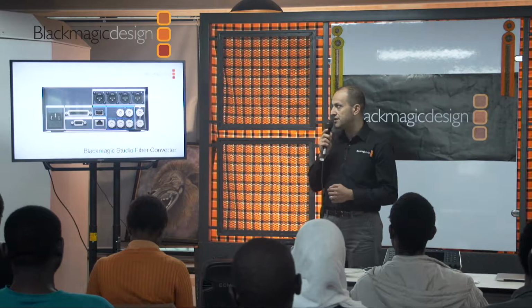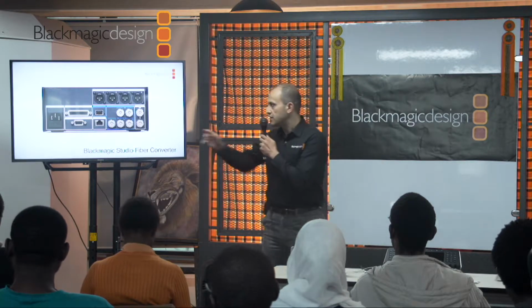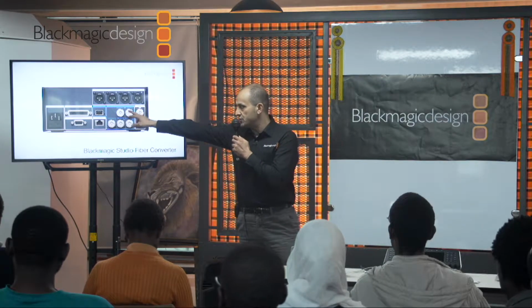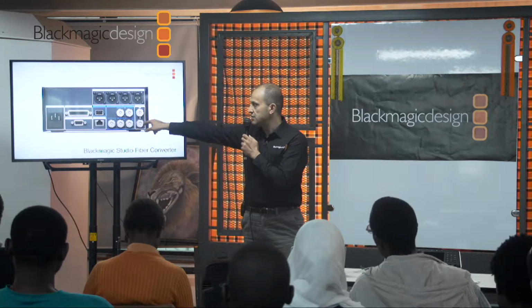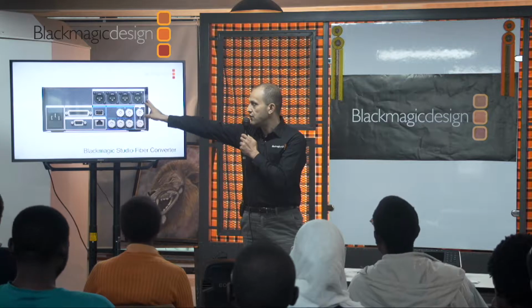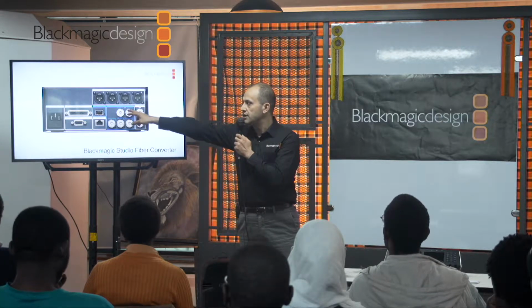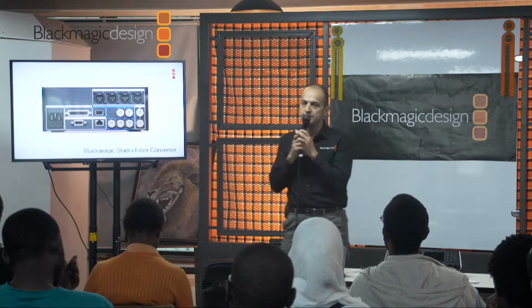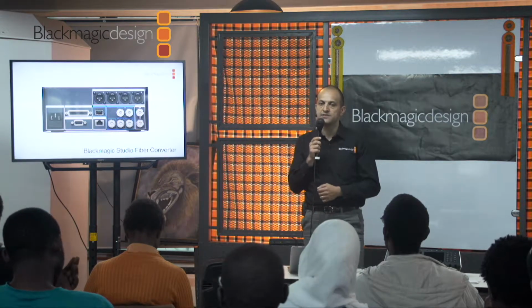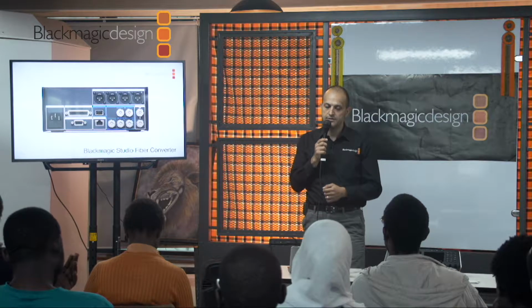Here you can see the back of the camera. 2 outputs, 3 return feeds, reference input, 4 analog audio outputs, and intercom tally breakout for connecting to your existing third-party intercom systems like ClearCom or RTS.